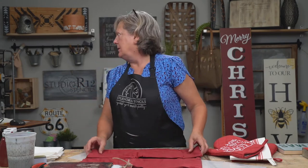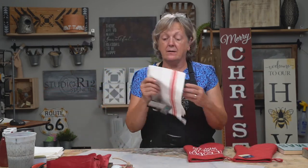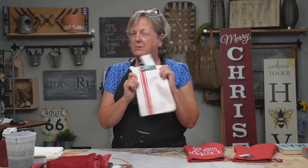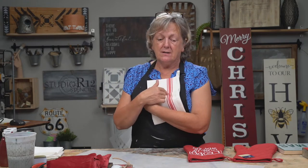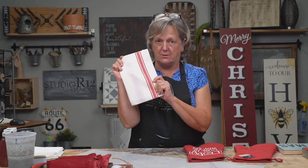How many aprons did we buy? 85 aprons, I swear. We bought a lot of aprons. But the other thing is tea towel stripes that you can buy. This was at, I believe, Michael's or Hobby Lobby, and it comes pre-tea toweled. So you could put Santa on your tea towel stripes and on your little towel.